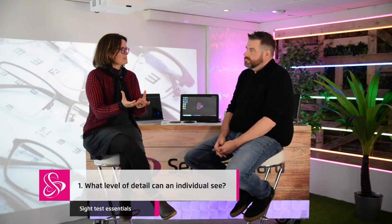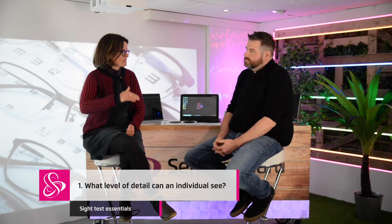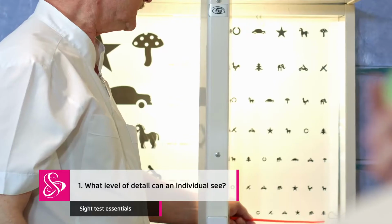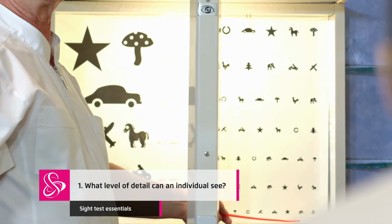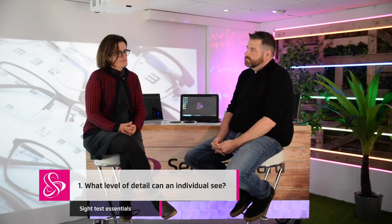Yeah, so there's a number of visual functions that we're looking for. The classic one that we all think about straight away is the level of detail that you can see, which in you or I would be how far down the letter chart you can read. And there's lots of different ways of measuring that using pictures, gratings, and watching balls and beads and things. So there's lots of different ways of measuring that.